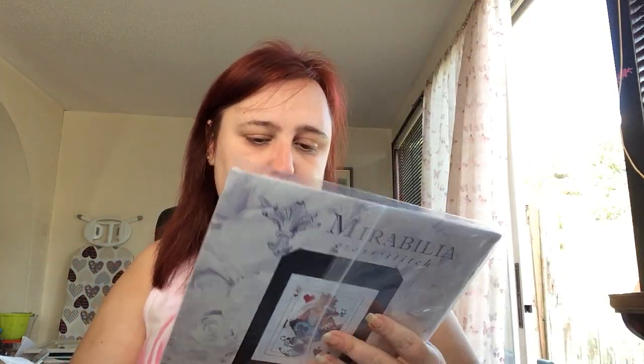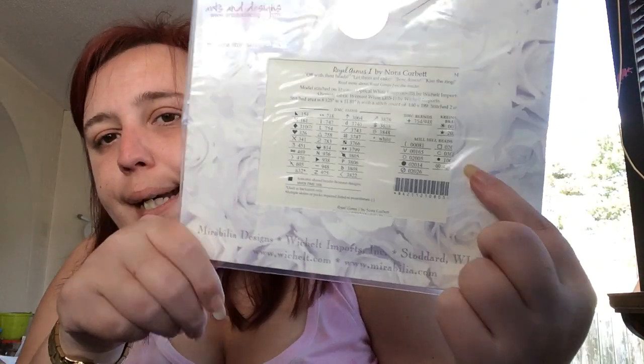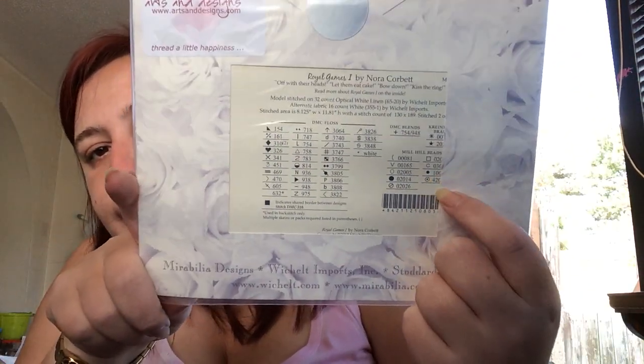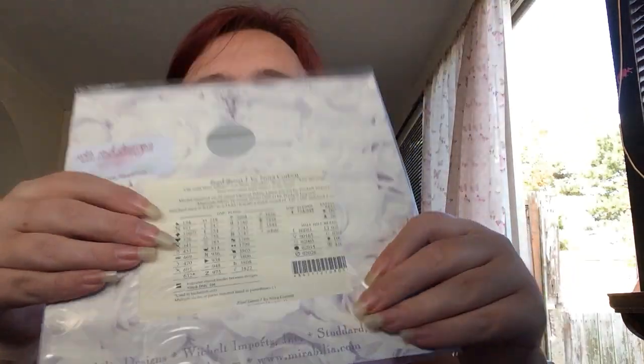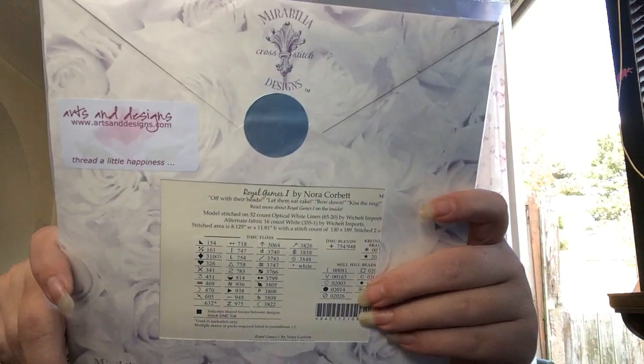I've still to get one, two, three, four, five, six, seven, eight, nine, and one of those are these. Yep. I've still to get the 8 seed beads. Don't know when I'm going to get them, and I haven't got them in my stash.